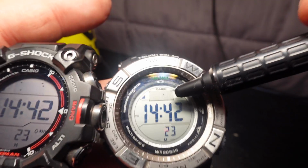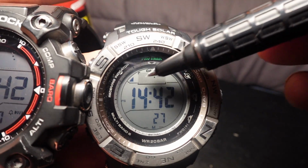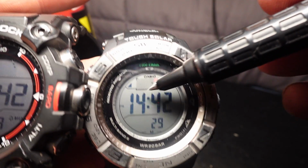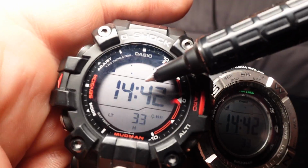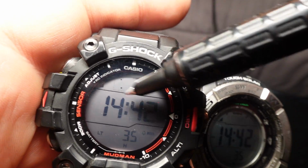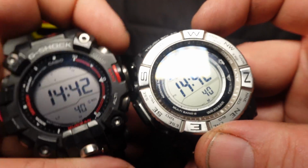Now, I'll point out that the ProTrek has a little bit of a backstop to give some contrast, some differentiation for this graph on the top, and that's not on the Mudman. So it's just those subtle differences between these watches.